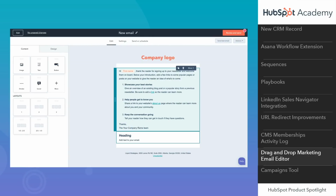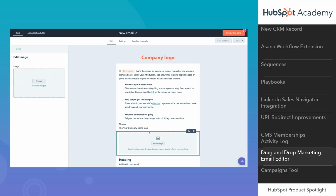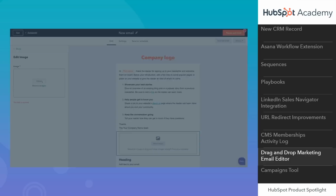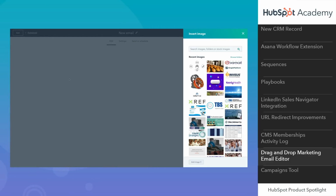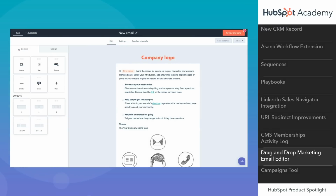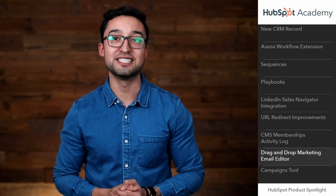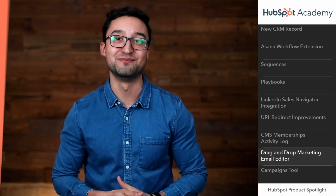Marketing Hub Professional and Enterprise customers who use the drag and drop email editor see 12% higher publish rates than Marketing Hub Professional and Enterprise customers who use the classic email editor. We've also seen that customers using the drag and drop email editor save on average 12 minutes of time when creating and publishing emails. Bringing the drag and drop email editor with complete functionality to all new portals is a huge win for you and your marketing team.